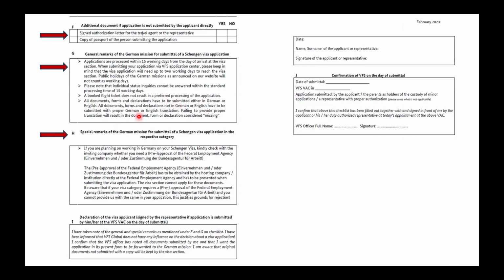Then there are some special remarks that if you are visiting, see whether you require a pre-approval or not, right? So some special remarks that you should take care of. Now this is the declaration of the visa applicant, that I have taken note of all of these requirements, and then you have to sign. Either you have to sign or your representative will have to sign, right?